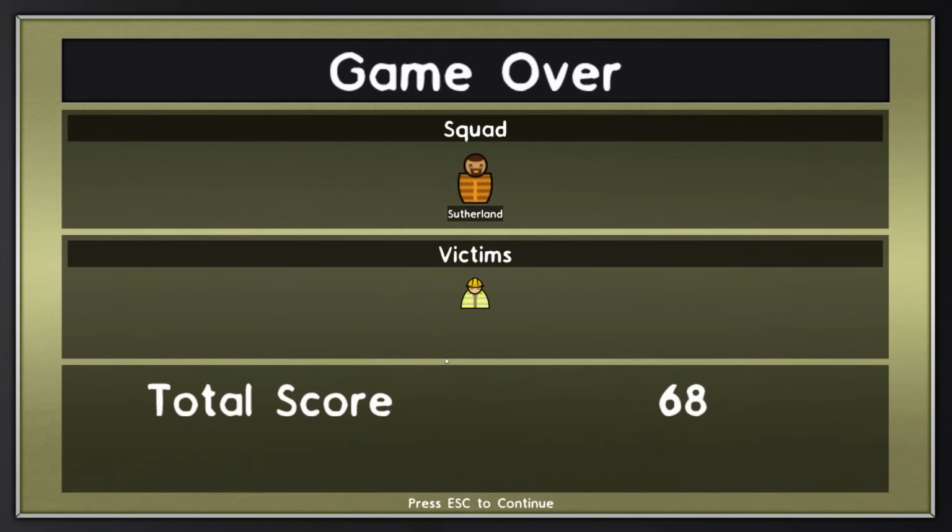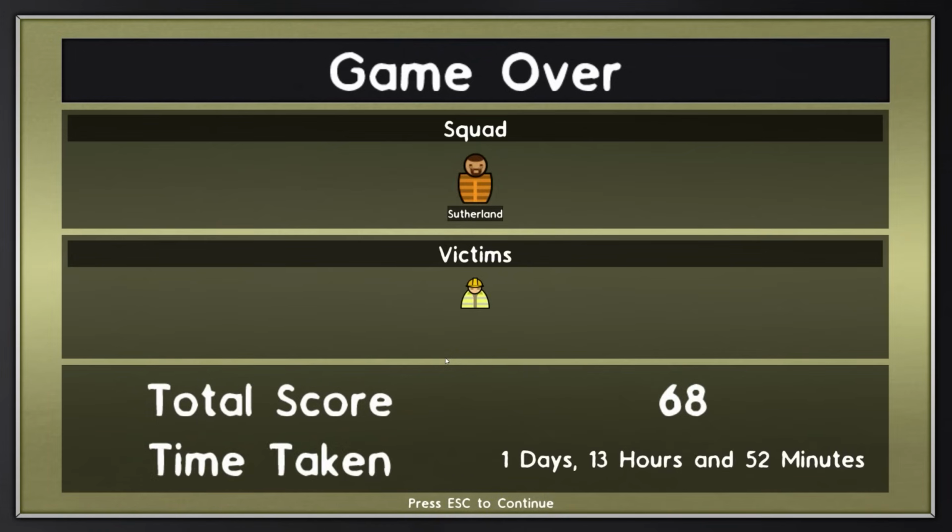There it is. Prisoner, Sutherland. One victim, which I really didn't like. Didn't want. But, total score 68. 1 day, 13 hours, 52 minutes. That's been Fort Tundra. Redemption complete. Redemption achieved. We got out. Via tunneling. Via, arguably, a bit of an exploiting method. But if there was more checkpoints, we wouldn't be able to do that.